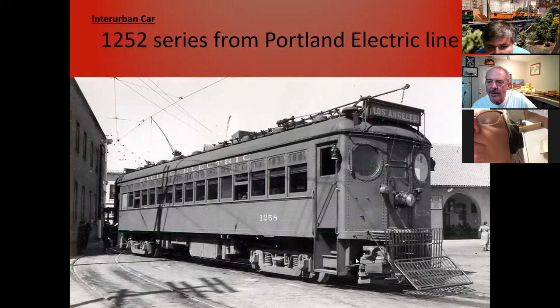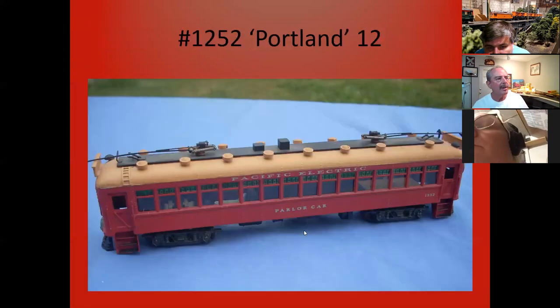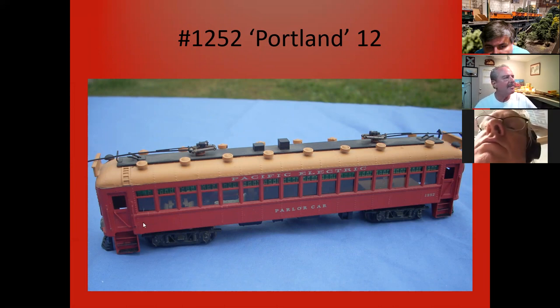The Portland car, the one that was imported as the very first car, was unique in that it had these round windows on the end. Very easy to tell the Portland 12s: round windows, diagonal handlebar here, and roof vents that were round compared to all the other ones. And again, it has the stained glass windows in the upper portion here. So these are the Portland 12s, and here's the model of it. And they came with green acetate to kind of represent that stained glass configuration.